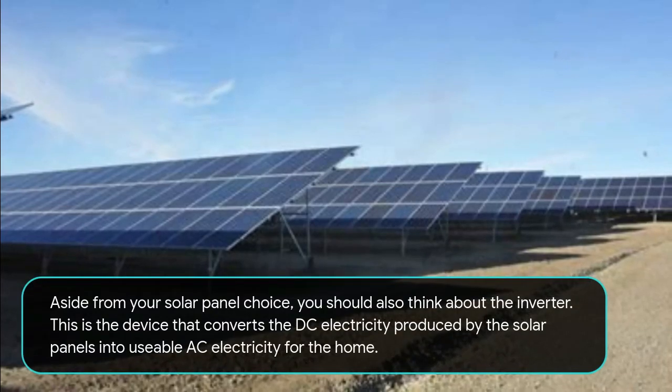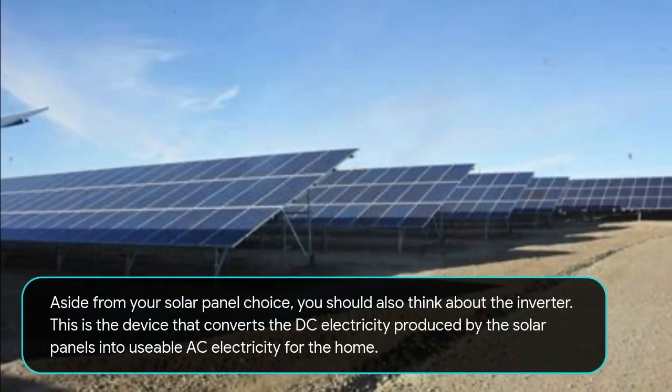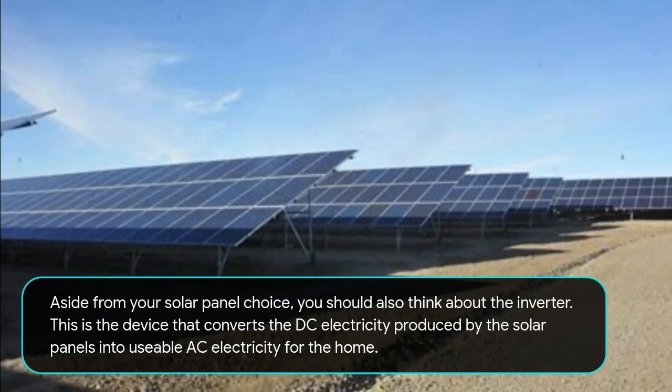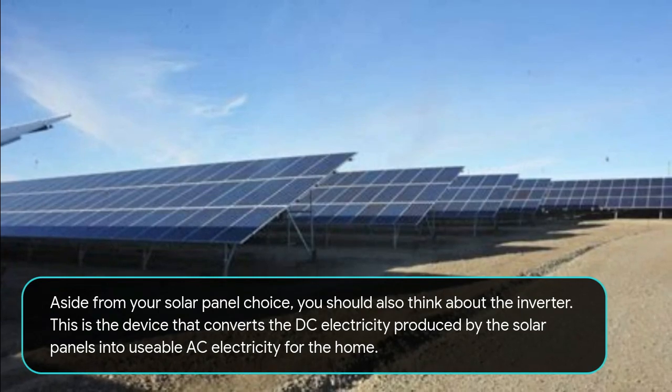Aside from your solar panel choice, you should also think about the inverter. This is the device that converts the DC electricity produced by the solar panels into usable AC electricity for the home.